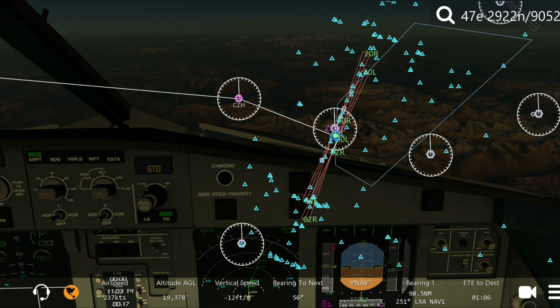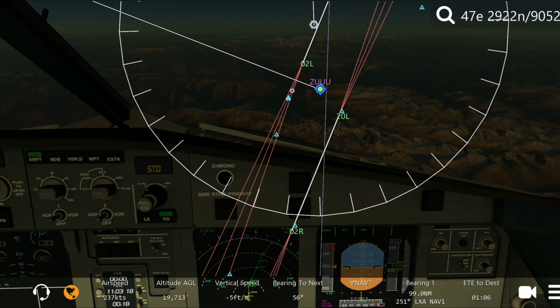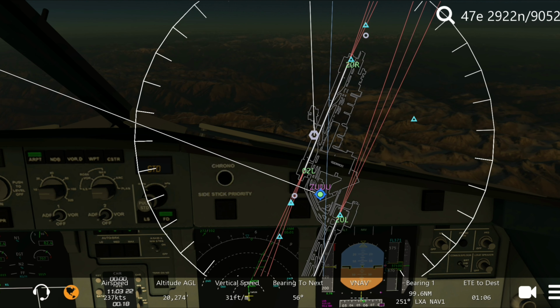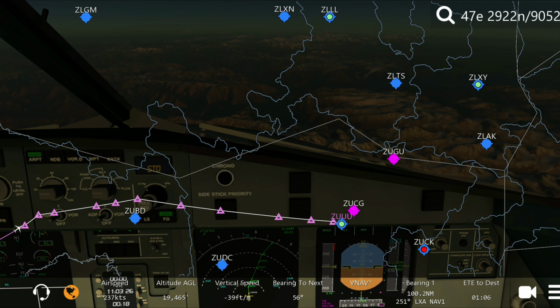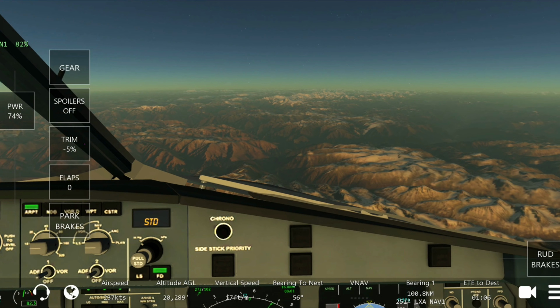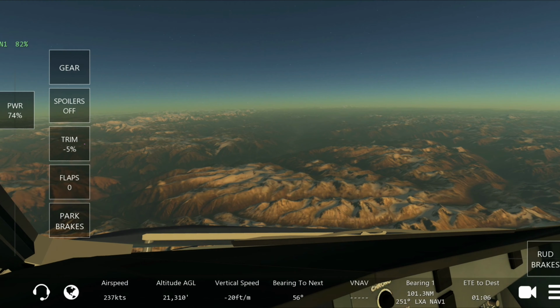No ATIS since the region is not active. It will be nice for us to take any runway, really. I guess we take the 02 right. I'll check further when programming the approach what was planned by SimBrief. So yeah. Oh my god.